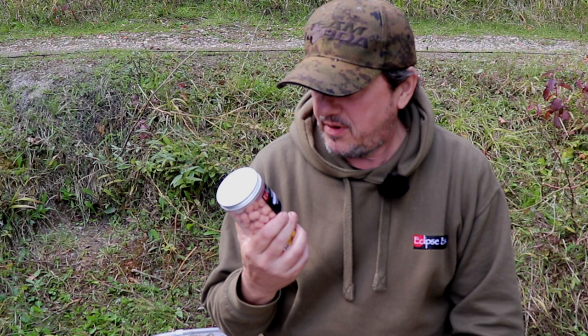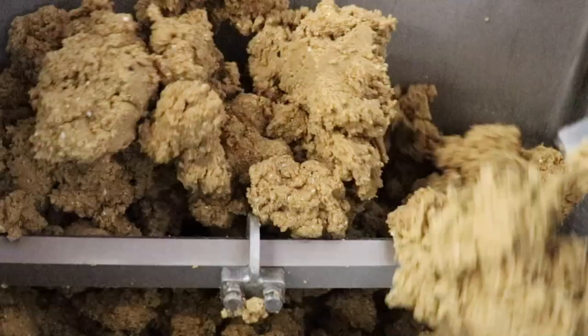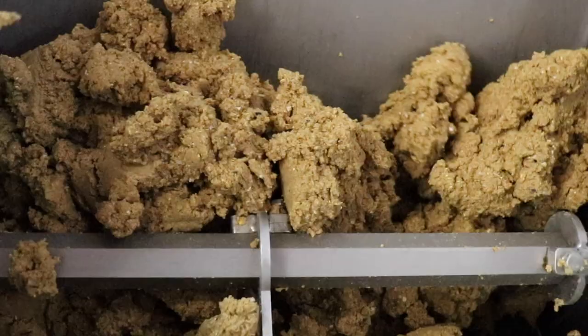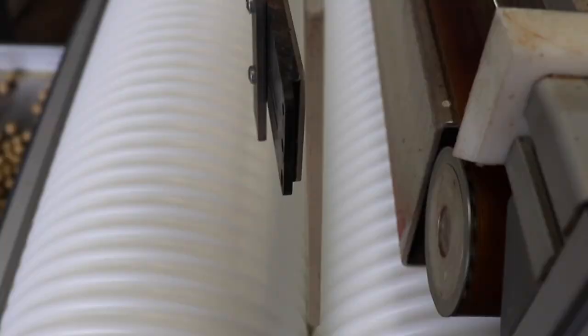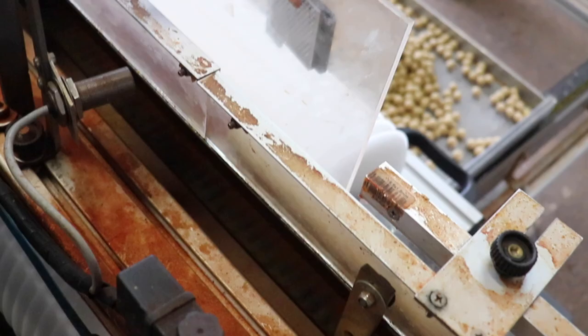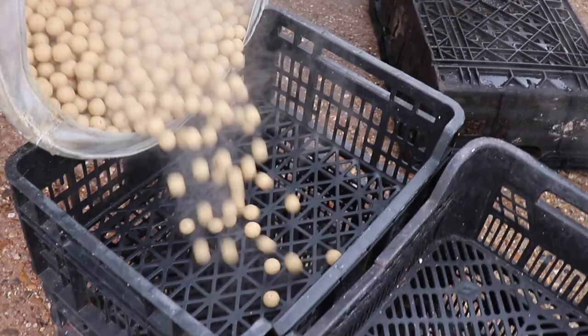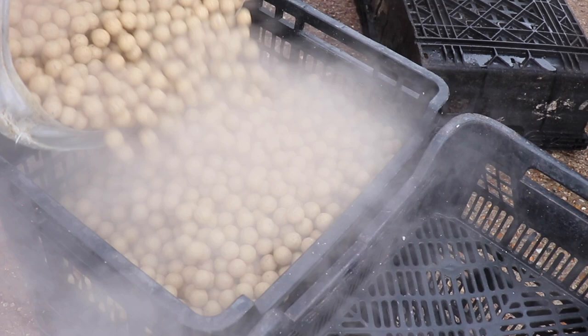I use this bait absolutely everywhere I go, because I know the fella who rolls it, Dave. We go to the factory a lot to watch the boilies being made, and we get involved with Dave a lot doing filming for him as well. At the factory we watch them being rolled, and we know that only fresh ingredients go into this bait, and we've seen his recipes, and the guy is like a bait god. He's been rolling now for nearly 30 years, he's rolled for all the big boys.